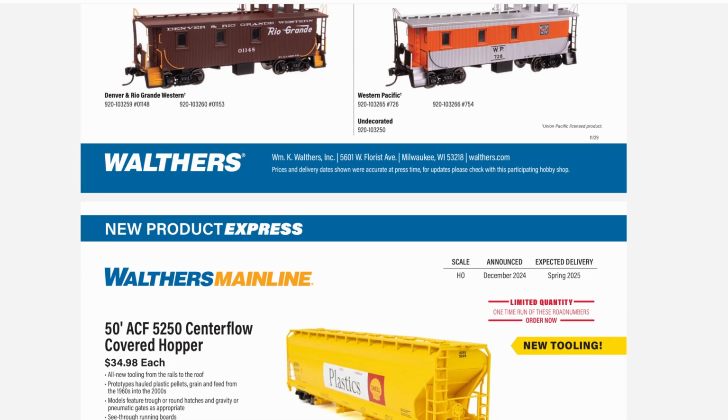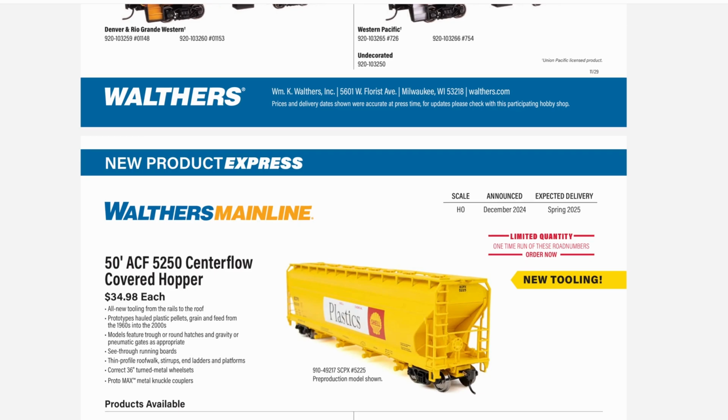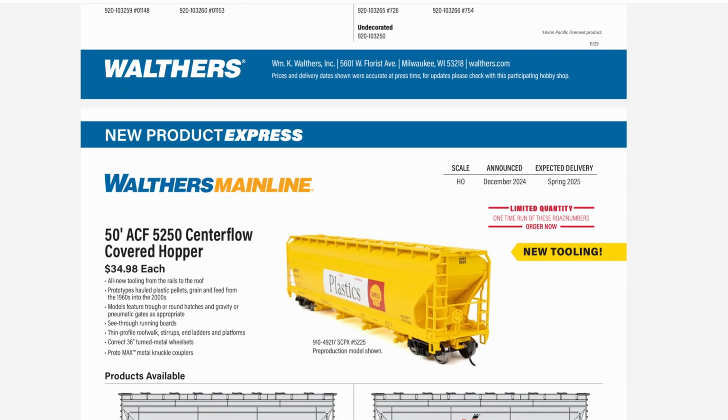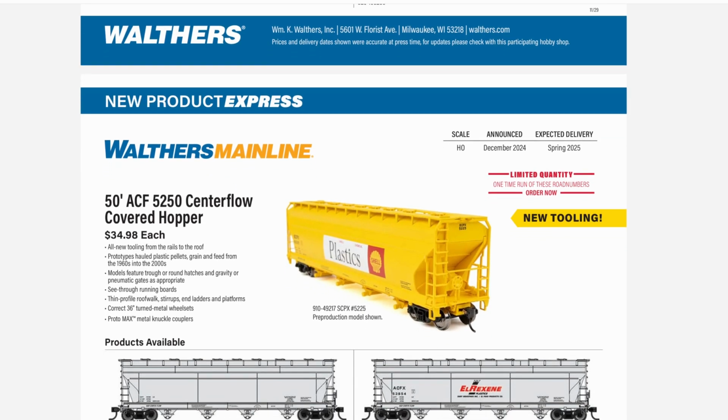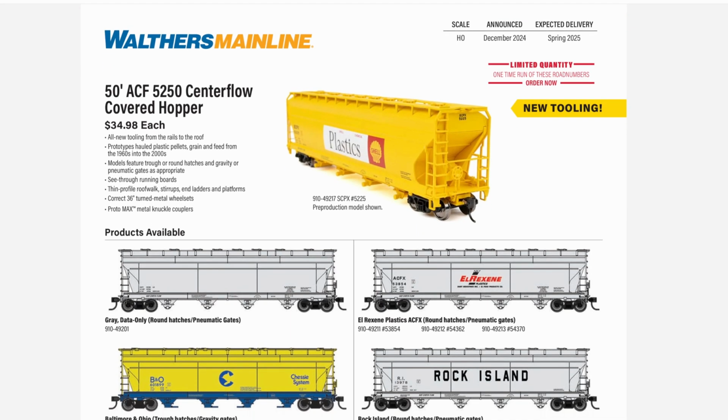Moving on down, we have a mainline release. Here's the 5250 center flow covered hopper. It's a plastics pellet hopper. Some pretty decent features here for a mainline release. We've got a decent number of road names here as well to take a look at.